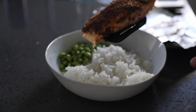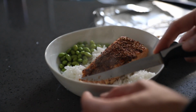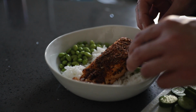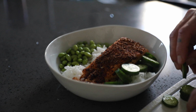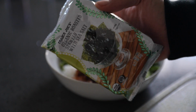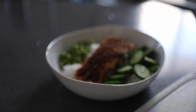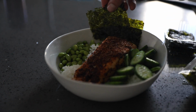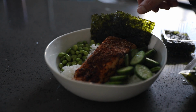I'm going to lay it on top, and I'm trying to show you how buttery this salmon turned out, and it's almost too buttery that it's falling apart, but it just looks beautiful and tastes beautiful as well. So I'm just finishing off the bowl, and I like these organic roasted seaweed snacks with sea salt. I sometimes mix this bowl up and then just kind of use that almost like a little tortilla, like a little vehicle for the meal. But yeah, this is bomb.